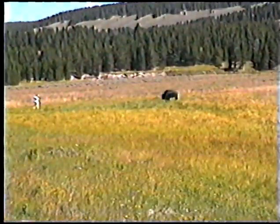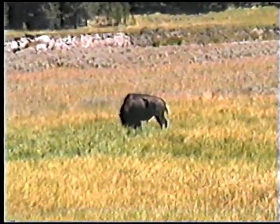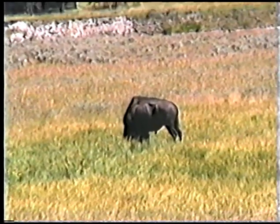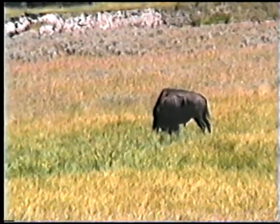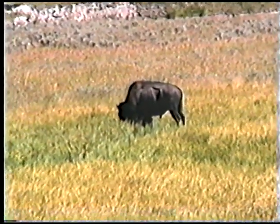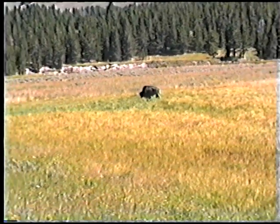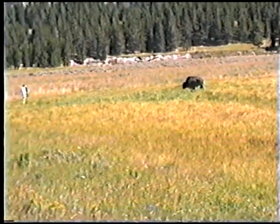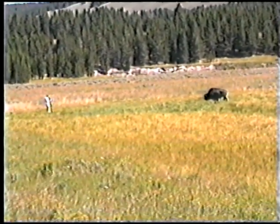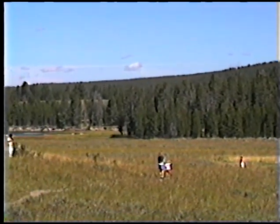Here we are near the Mud Geyser Cascade area. We saw our first wild buffalo. They say they're very unpredictable. We have a foolhardy young man up there who might get charged by one. I hope he doesn't. I'm not getting any closer than 200 feet from him, because I just don't want to get involved. It's a beautiful area. Yellowstone River is behind this meadow.